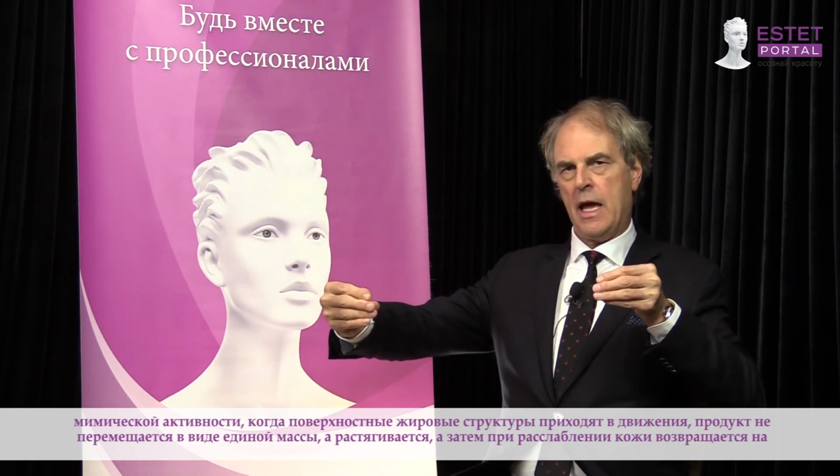And then when you have the movement, it's the superficial fat component that's tending to move more than the deeper area, so that when you inject there, the product doesn't move as a mass, it actually stretches out and then has the ability, when the skin is relaxed, to return to where it was before. So it's the ability probably of the stretch that is the important change of this kind of a dynamic filler for injections for patients.